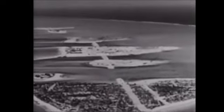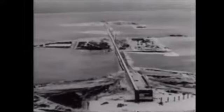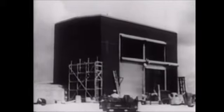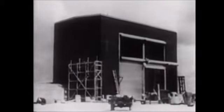Story turns its most ominous page far out in mid-Pacific, where in the Eniwetok Atoll, the world's most awesome weapon is readied for detonation. The pictures you are about to see have been released by the Department of Defense under presidential order. Here on Illujalab Island, the cab or housing for the first hydrogen bomb takes shape after months of preparation. In this building, the cataclysmic force of the H-bomb will be released.